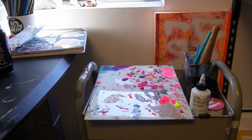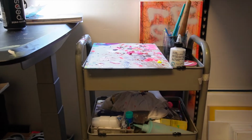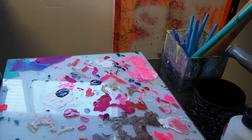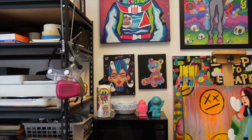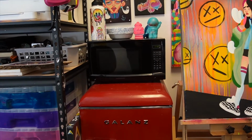Over here is my painting palette area. I'll usually slide this thing over to my easel. This really badly needs to be scraped, so I'm actually going to be doing that today. So here is my snack area where I have my mini fridge and a microwave.